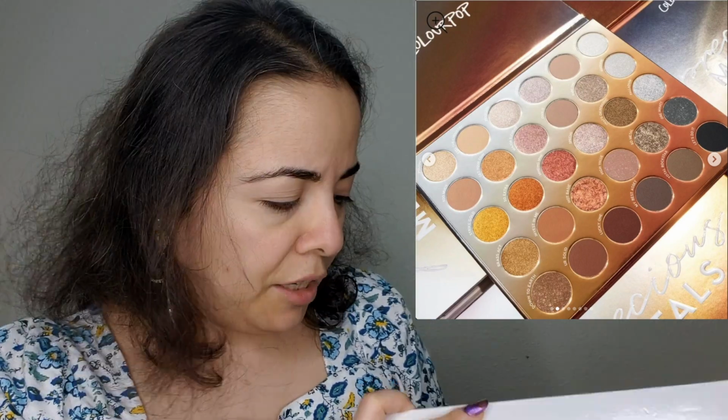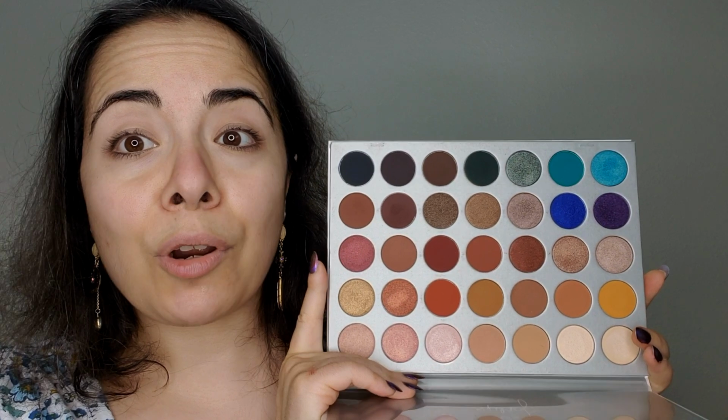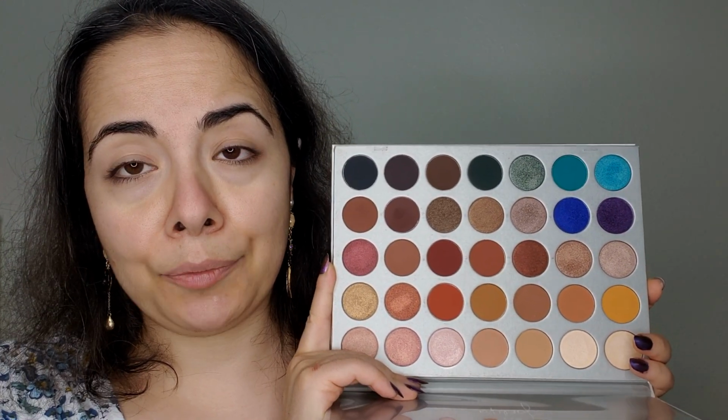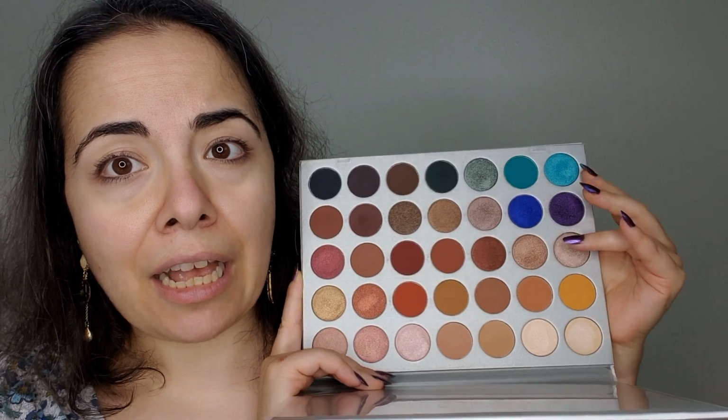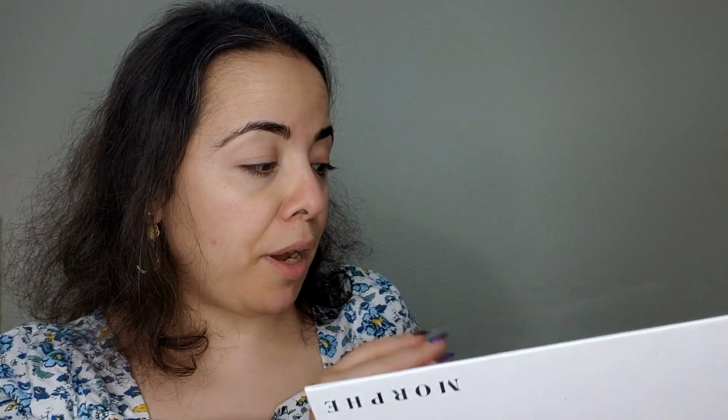Another thing this reminded me of is this one. In fact, I'm more excited about this one, which is also a palette that released in 2017, because this has some colorful shades. I don't know what's going on at Colourpop. Let's talk about this one, Sugar Blooms from MBA Cosmetics.